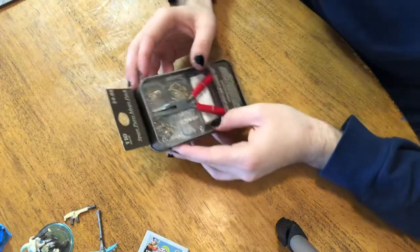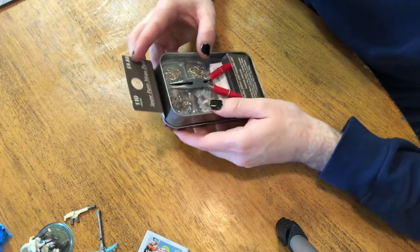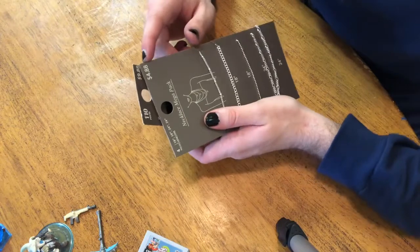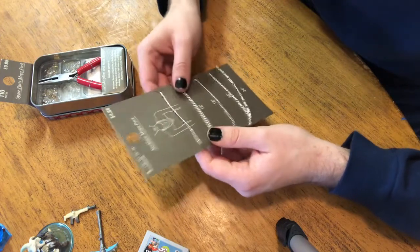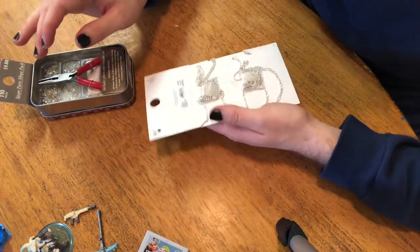All right, guys, so I got this little spare parts mega pack at Walmart. It was $9.88. And then I also got some necklaces for $4.88, just so I could use the chain almost as like a link to make the earrings. So we're gonna just bust all these open and then get started with trying to make it.